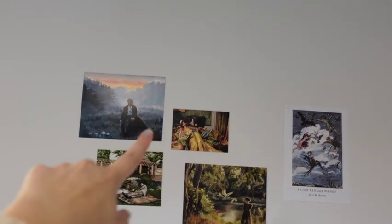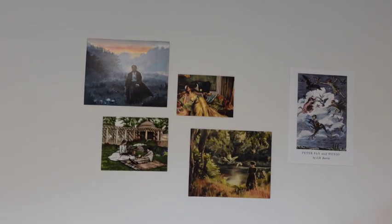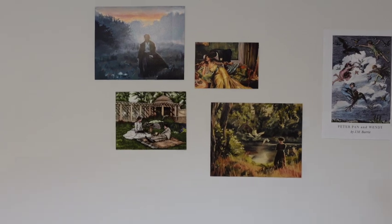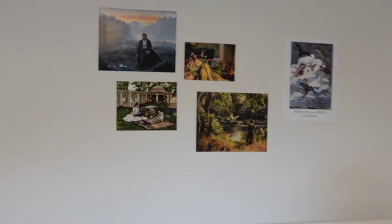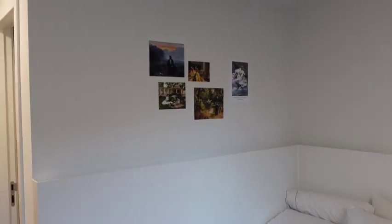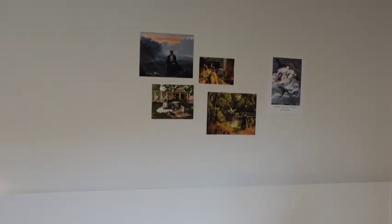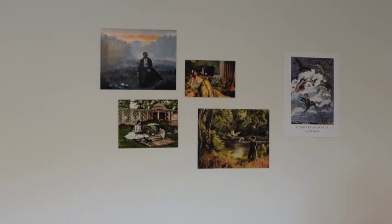I feel like I need to move Anastasia up a little bit. It looks a little weird there right now, until if I get more prints, then I can fill that in, obviously. I tried to pick ones that I will want when I'm not in a dorm room as well. I know it's small, but it does make it feel more personal. So I'm very excited to have those up. I can continue to add to it, but I feel like it's a good start.